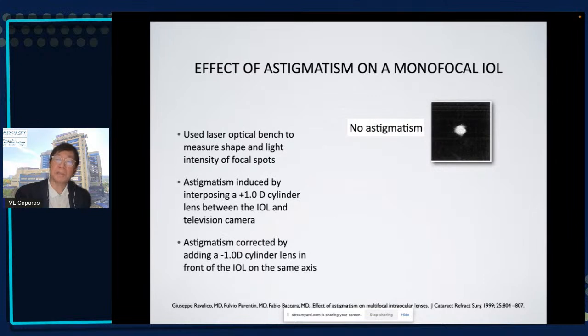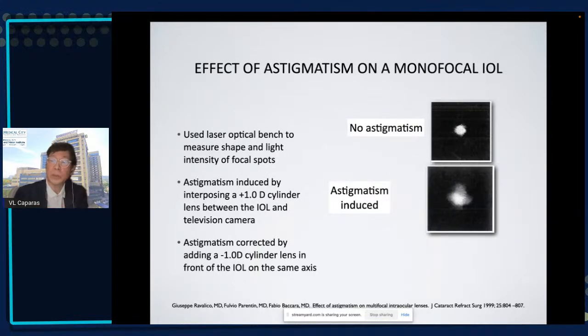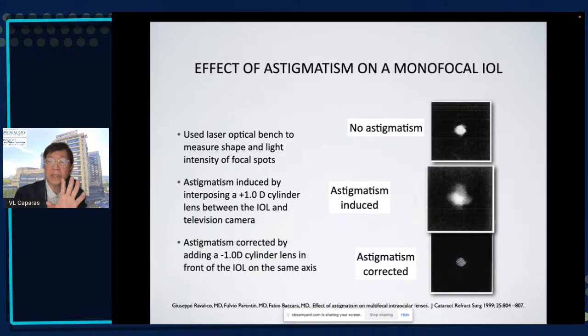If there was no astigmatism, the camera captured this focal spot of light, as you can see, pretty well defined and solid, and not dispersed at all, no? Okay. If you induce astigmatism, that's how you see. And depending on the axis that you look at, you will have either a vertical or a horizontal spread of the light. And when you correct it with the proper cylinder, okay, that's how a patient will see it when both images are corrected. But when you correct the astigmatism, that's how the light looks. So very similar to the top image.